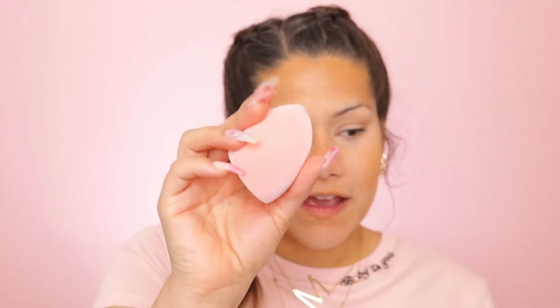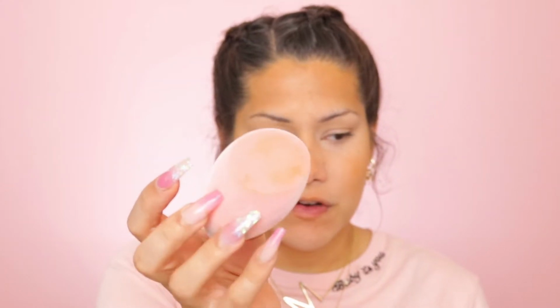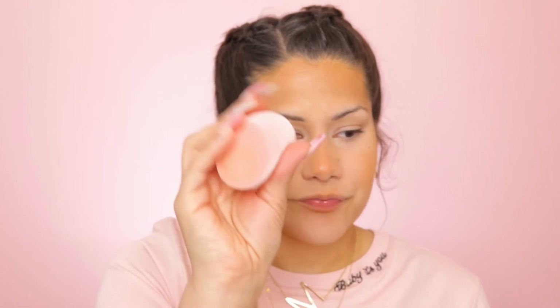This is the Velvet Real Techniques sponge. Keep the texture. I've used it a few times. It doesn't absorb that much product. I mean, no. I don't know if I really like it, but we'll see right now with the foundation.